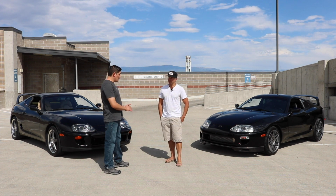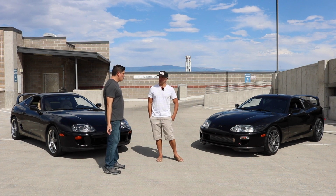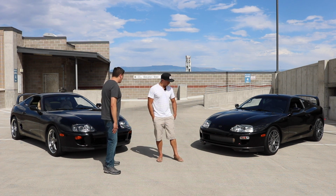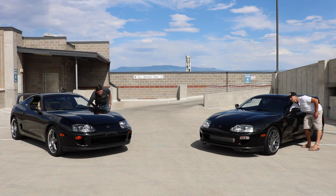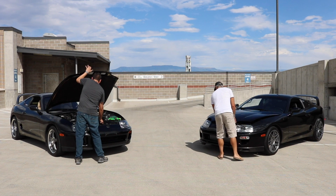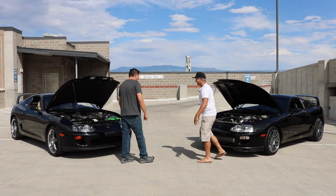Well, I really want to jump in and see these cars. So we're going to go ahead and pop these hoods open, and we want to see what you've got done here. Sure. I'm going to pop your hood, I'll pop my hood, and I think it'd be a pretty cool thing to do. This almost felt like a Le Mans race. It's like, gotta run, jump in the car.